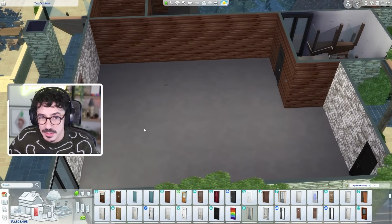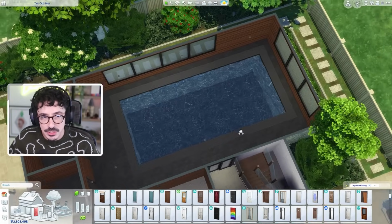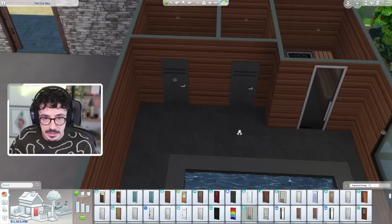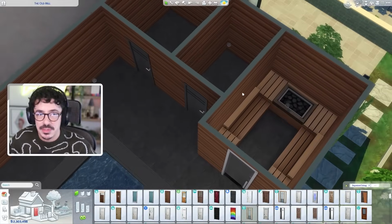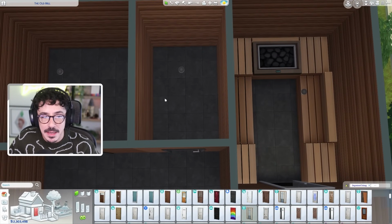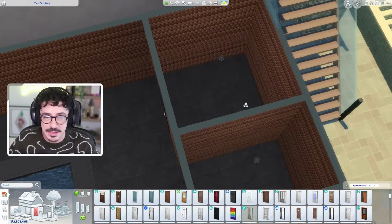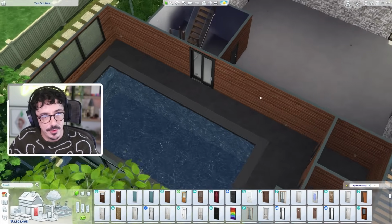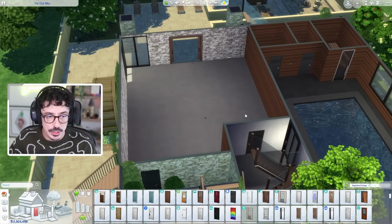And as I've said, I'm going to separate it off with platforms and other little bits and bobs, and then into the pool and spa area itself. I'm calling it a spa because it's got a sauna and stuff in here, so I'm just going to say it's the spa. This is going to be a bathroom with a toilet, and this one here is going to be a shower room, I think. So that's the way I kind of want to separate that area off there too. But yeah, all in all, kind of excited on what we're going to do here.